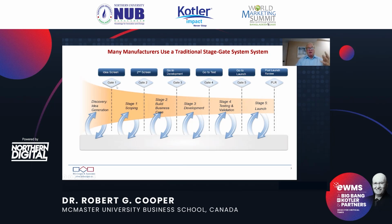Across the top are the gates. This is the governance aspect of the stage gate process, whereby management makes the key go-kill decisions. Do we continue with this project or not? And these blue circles down here are meant to be iterations, interfaces with the customer or user, constantly validating the project. But look how they're reinventing this. Look how these manufacturers, producers of hard goods, physical goods, look how they're reinventing this process to make it faster and quicker and more effective.